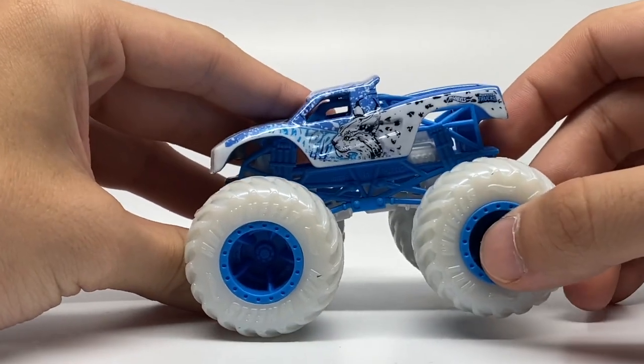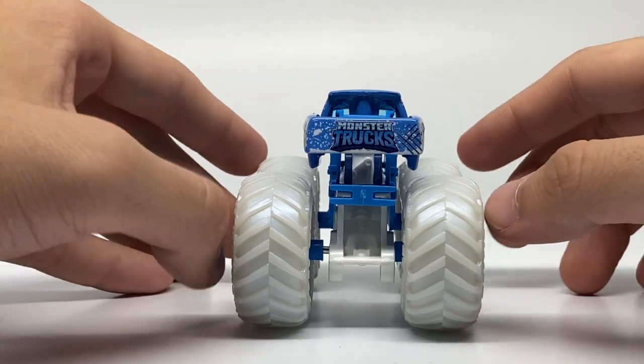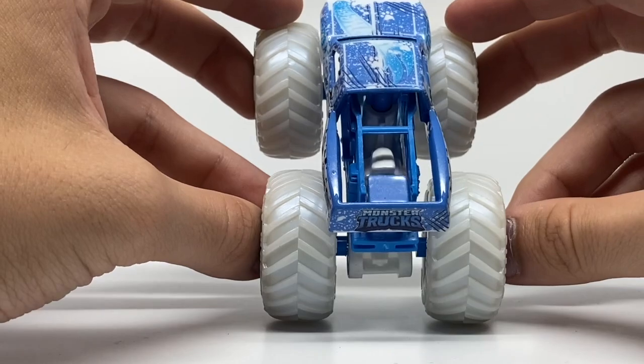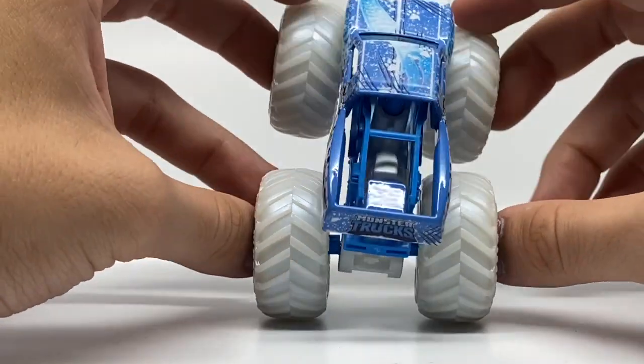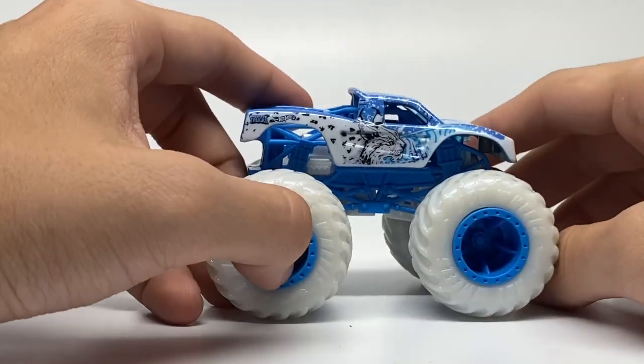And this side, same stuff going on with the Monster Trucks logo. Lots of detail on the tailgate there. Looks good. With a metal flake light blue paint color. So it's a little different than the other ones have been. So I like this one. I do like that. I just don't love the wheels and rim choice. So there is the LYNX.